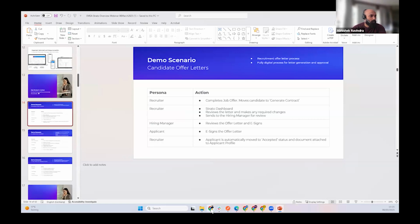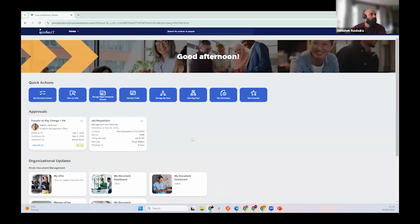So without further ado, let me go to my screen here. Strato is tightly integrated with SuccessFactors. As all of you must be quite familiar with the SuccessFactors page, I won't really dwell too much time to go through what this is. So currently I have come in as the recruiter because that's the scenario that we are going to demo.